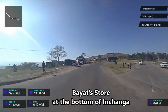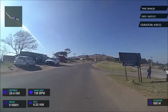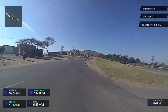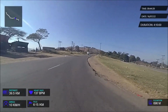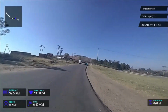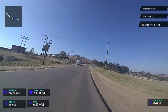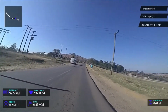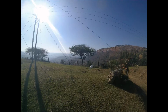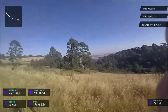Part of the route known as Buy It Store. We've just gone over the little fake Ntonga, the intro to Ntonga, and as you can see, looming ahead of us is the hill which has turned many a Comrade into mashed potato. Up we go. Top of Ntonga.